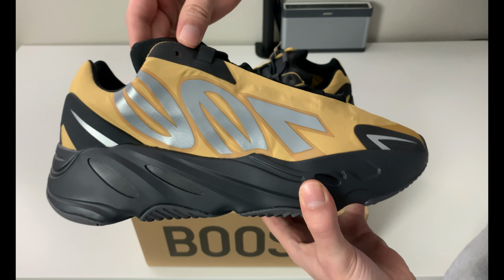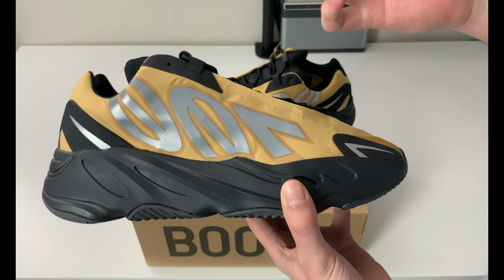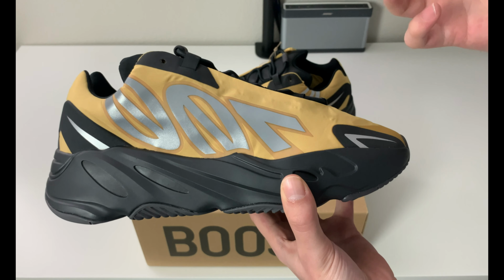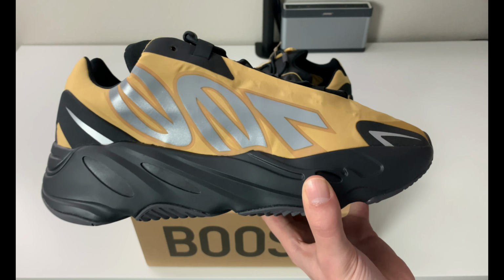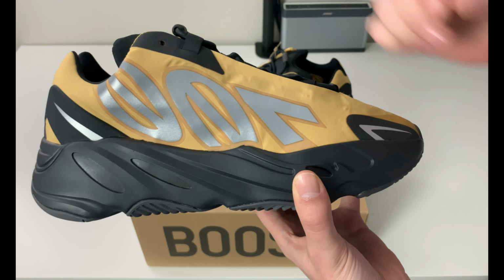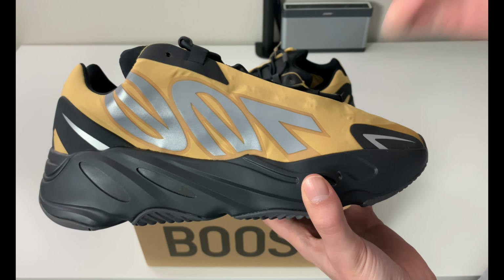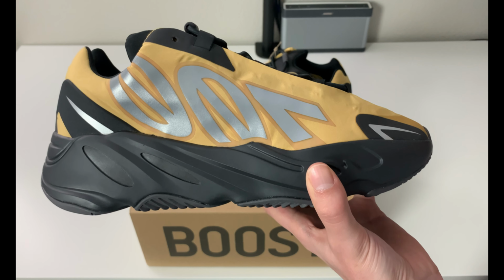Overall, though, I like these. I'm not a fan of Yeezys. I've reviewed a couple of pairs. If you want to check out the channel, you'll see that I've done some reviews on random models of the Yeezys, even the slides. This pair is one of the only ones that I actually really like. So the yellow is really not for me. I'm not much of a yellow guy. I'm upset because I didn't get the blue pair. I really wanted that pair actually to keep.